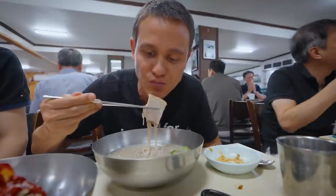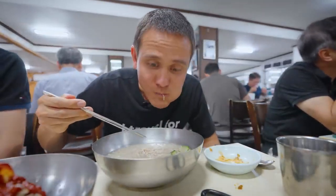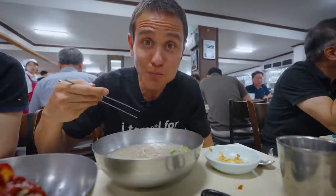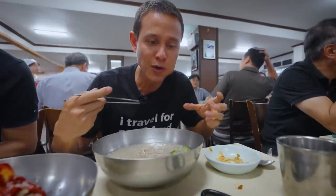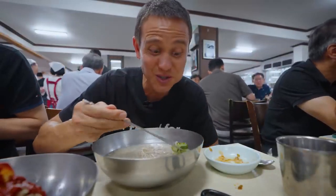And now for that fattier meat. Mm-hmm. Wow. You've got the skin. You've got the fat. And I think because it's served cold, it kind of doesn't exactly melt in your mouth. It's more of a chewy, hardened fat texture, which is attractive, which is good.